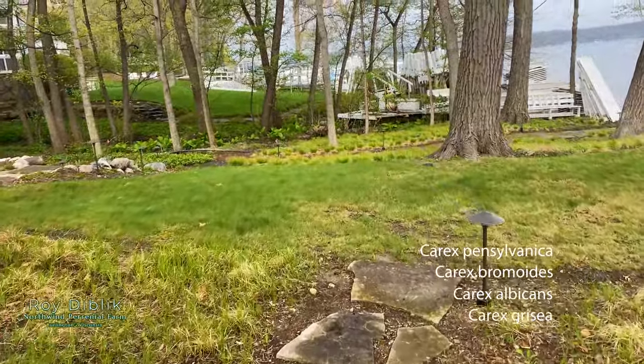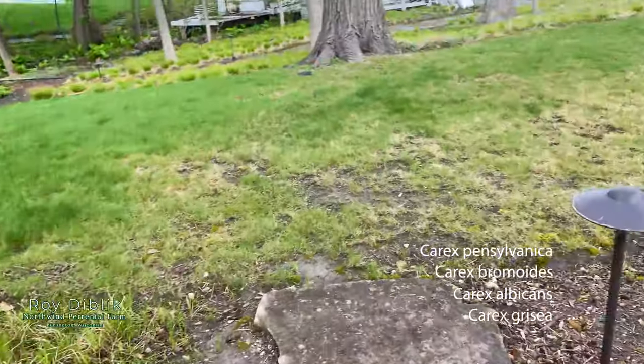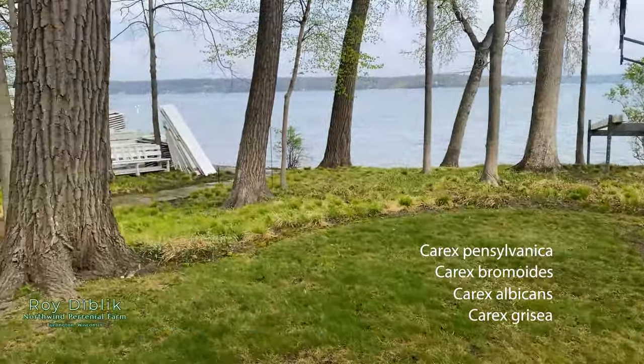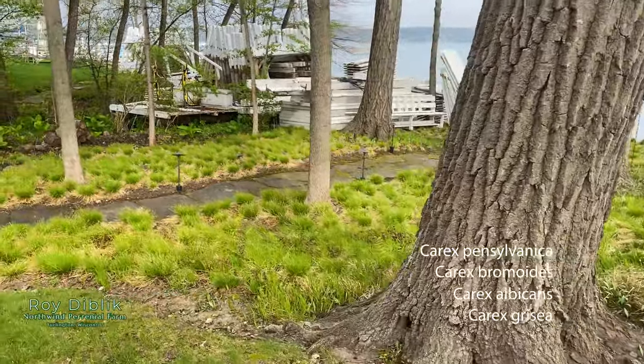You can see how we're going downhill where the piers are. Carex pensylvanica, more pensylvanica, and bromoides. And this is its fifth year. So I'm really, really happy with the performance and how they're doing.